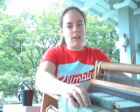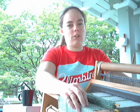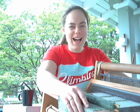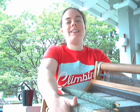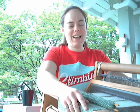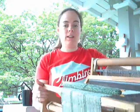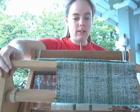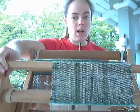Because I thought I had warped it very inefficiently when I made the Stella scarf, but I have reached entirely new heights of bad warping. So it's coming out pretty nice, and we'll see how it goes.